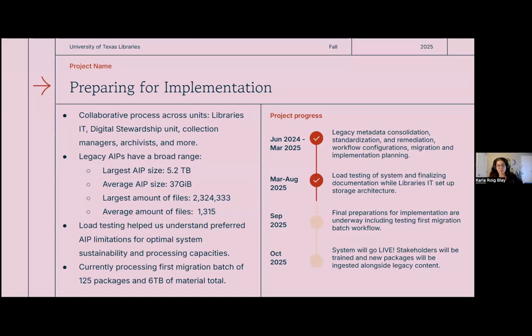As the product owner of our digital preservation management system, Archivematica, I am responsible for leveraging my subject expertise on digital preservation, prioritizing project needs and overall project management, as well as liaising between our various stakeholders from libraries, IT developers, and supervisors to collection managers, archivists, and other staff members.